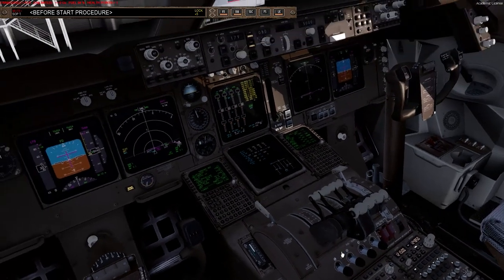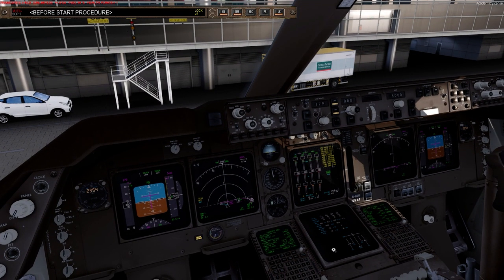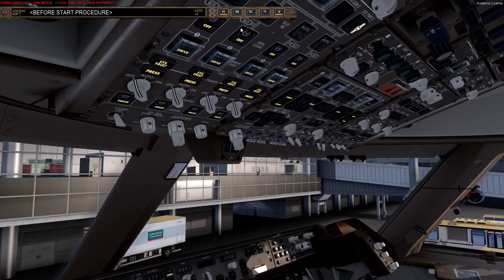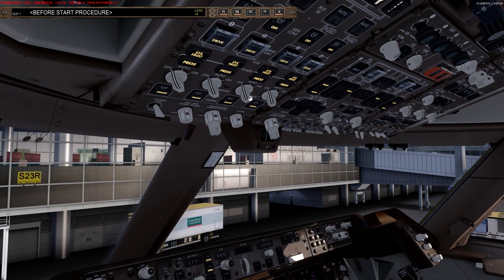Seatbelts are on. Flight deck door is closed and locked, seater displays are set. MCP is set. Everything is done there. Cockpit to ground. Go ahead. Please disconnect the air conditioning unit. Roger. Disconnecting the air conditioning unit.